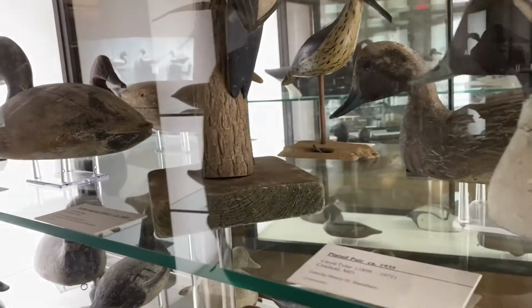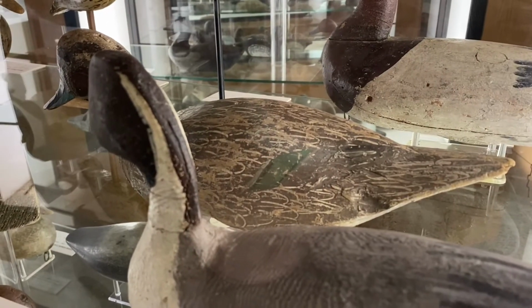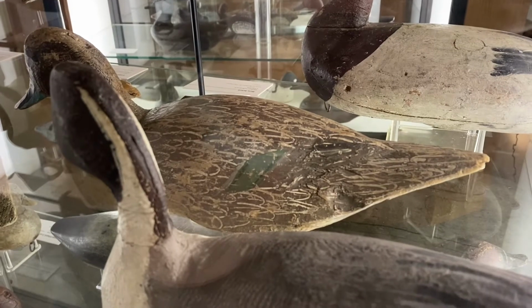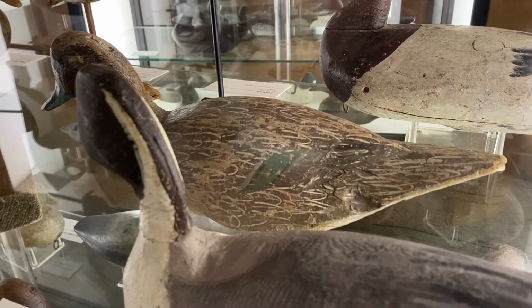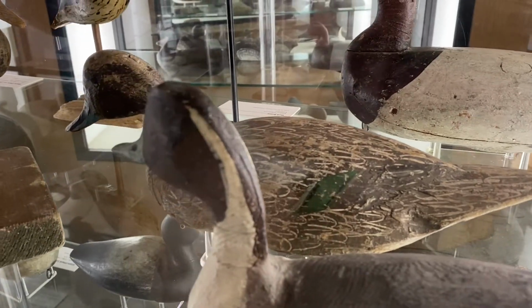And the hen pintail that's there too is a little odd, being that you find it's all scratch painted. He didn't do a whole lot of that, where he painted the bird and it had a base coat, and then he scratched through it with a sharpened nail or a stick, that sort of thing.